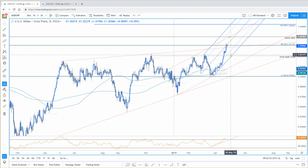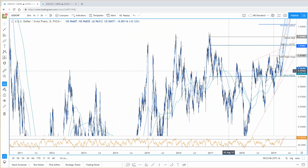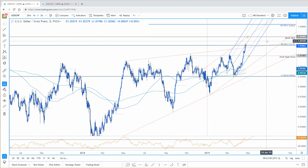Okay. Ultimately, I do think we get the topside break. Near term, though, I think this is getting a little tired here. So for the pullback, two levels of interest for possible support. Break higher, nothing to stop this thing from hitting 103. It's really 102.98, the high day close from 2016. But that's a big level on the upside if this breaks.